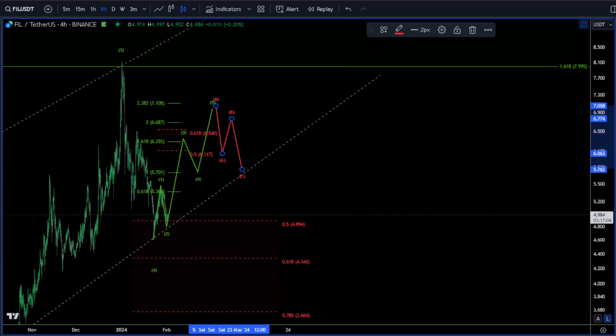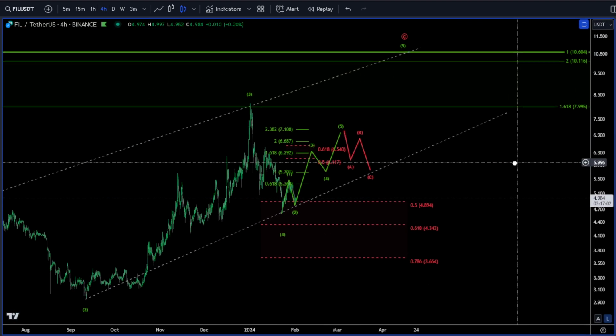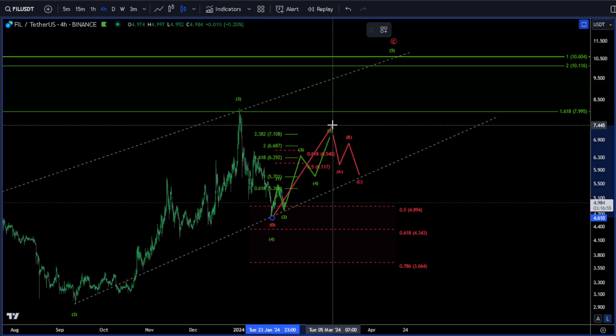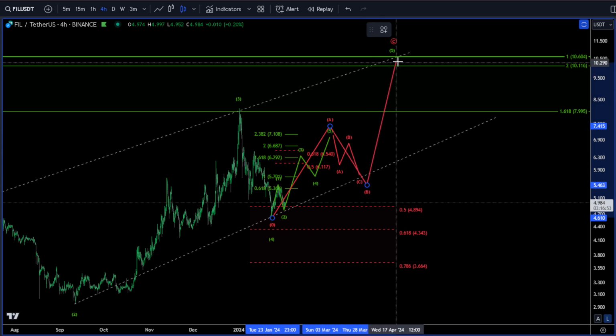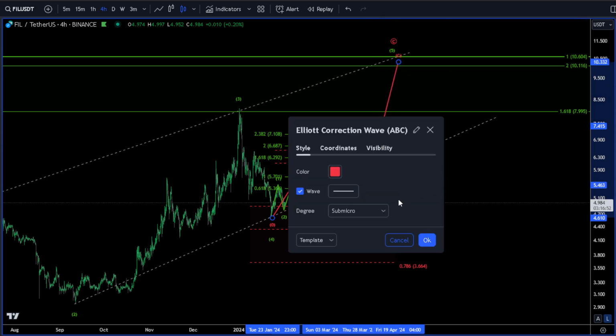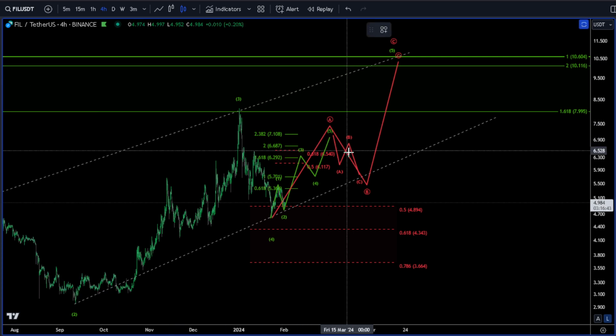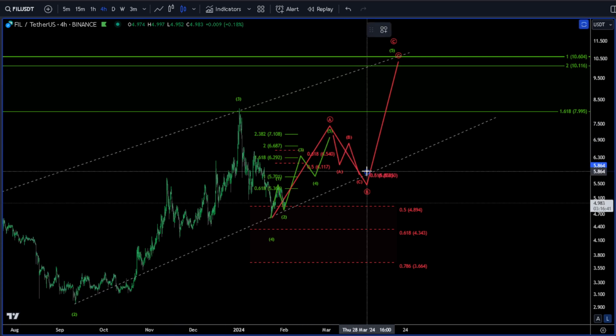Zoom out a little bit. Something like this I would get behind for a trade setup, because then we'd be panning out our larger A, B, C to complete up around $10. So that's what I'm looking for. I'll be interested in the trade setup at that point, but not at the moment. There's just too many things that can be happening.